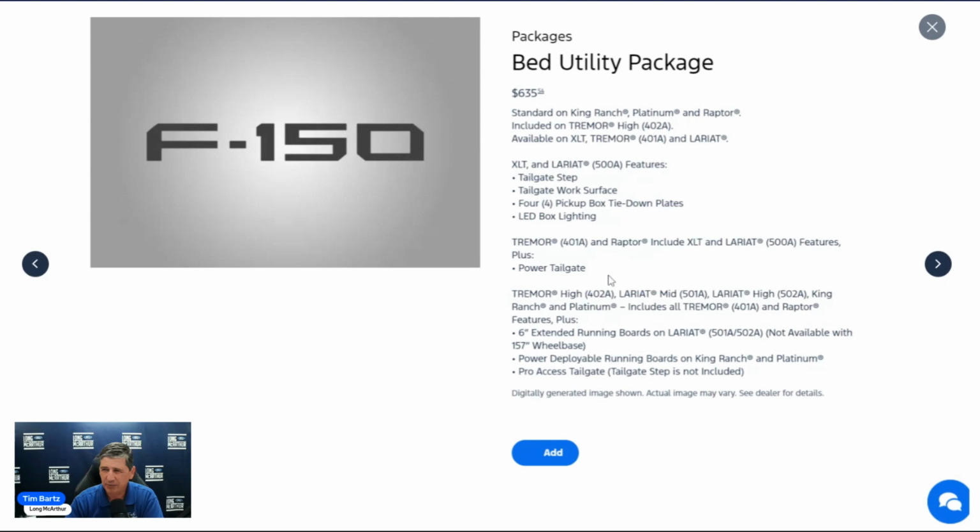Also with that, for the Tremor 401As and Raptors, it says include XLT and Lariat features, plus the power tailgate. So now we're going to get the power tailgate, so not only power release down, but also up as well. Now, on some of these, like the Tremor High 402A, Lariat Mid 501A, Lariat 502A, King Ranch, and Platinum, that will include everything we talked about, including the power tailgate, LED box lighting, all those other features. Plus, you're going to get the extended 6-inch running boards on the Lariat 501 and 502. Of course, not available with the longer wheelbase. And then also power deployable running boards on the King Ranch and Platinum.